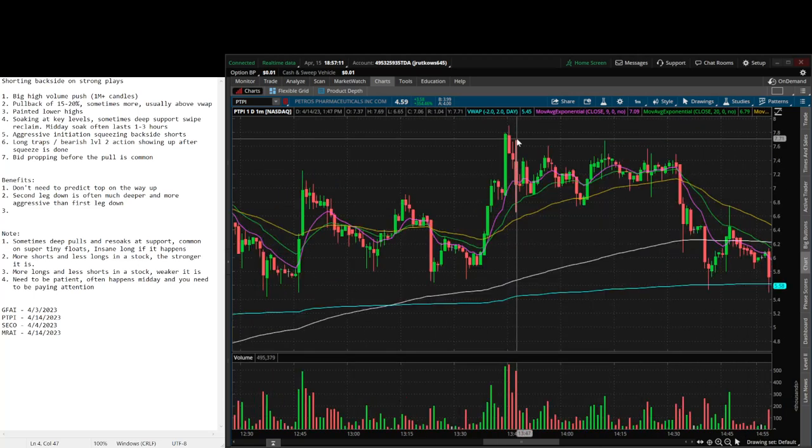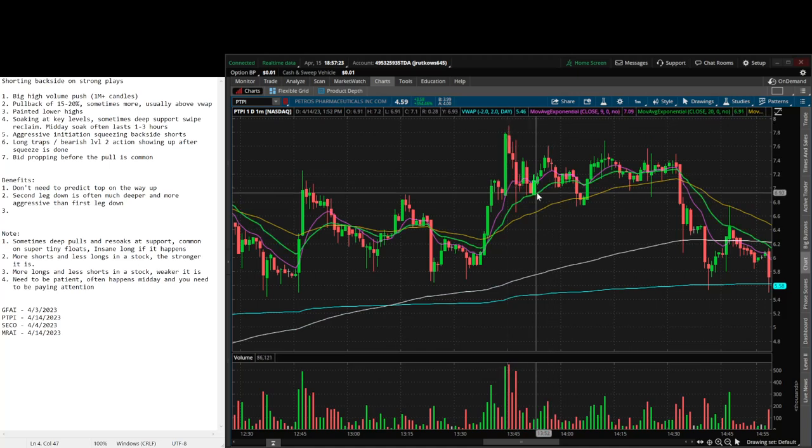But what happened was they pulled it, and then it cracked $1. And I knew for a fact that this candle's not just going to go straight down like this. They're going to bounce it. So I'm like, oh, I guess it could not have the liquidity to get there. The fact that they pulled this hard and now they're doing the bid prop, higher low, higher low, higher low.